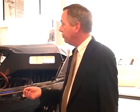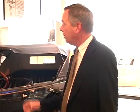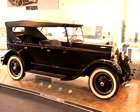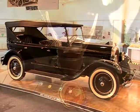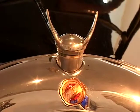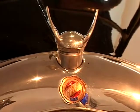It offered a temperature gauge on the dash instead of on the radiator, so that you didn't have a motometer, as they call them, sticking out of the radiator, so that they were able to put this nice little pair of wings symbolizing Mercury on the radiator cap. So there are a lot of things about the car that were really remarkable.